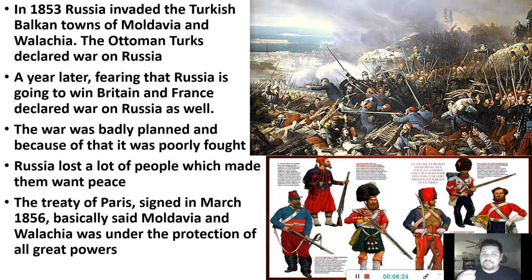Now, again, Britain is still one of the biggest armies in the world. France, same thing with them too. They have a tough army. So with them now fighting, Russia basically had no chance, and they lost pretty bad.